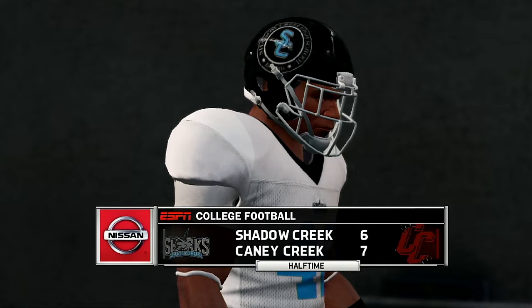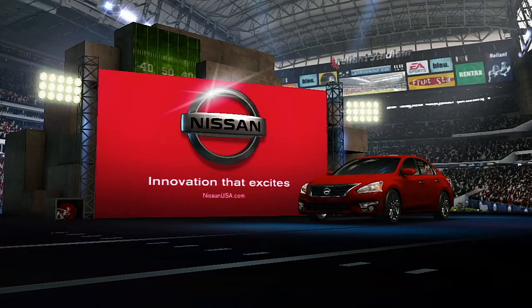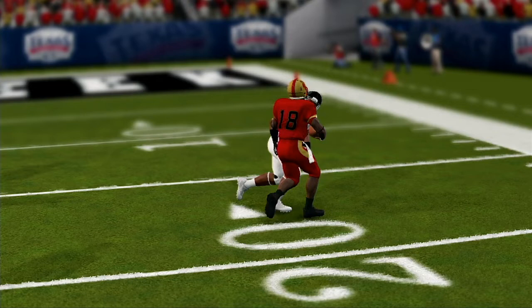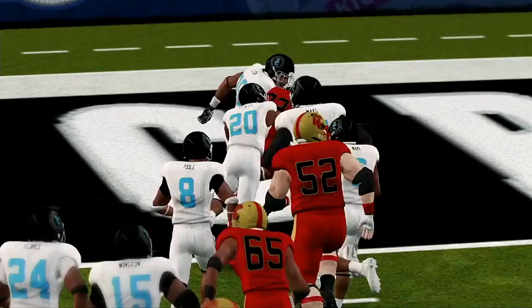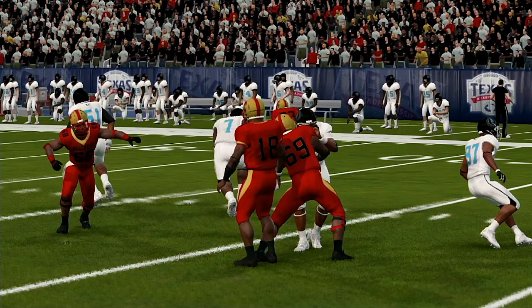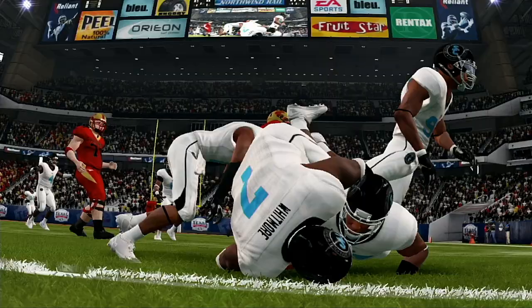We've played 30 minutes. Glad to have you with us on the EA Sports NCAA Football 14 Halftime Show presented by Nissan. Innovation that excites. David Pollack and I here in the studio to break down everything that just happened in your game. Defense has been dominant in this game. Yards very hard to come by. But they get deeper and deeper into this game. The natural assumption is that the pressure goes to the offense to do something. How much pressure is on the defense not to make that catastrophic mistake? That's the conundrum you get in.